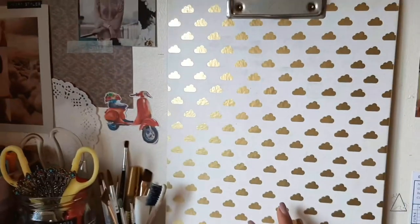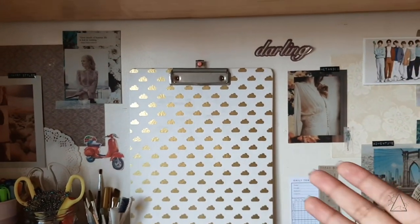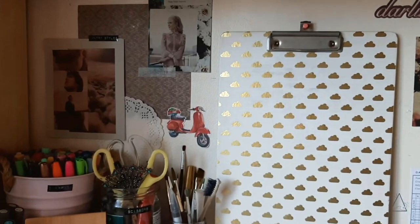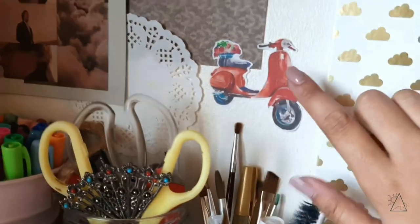Now that I have shown you guys the process of how I created my vision board, I would just like to quickly share with you guys where I got the photos and stickers from and why I placed it here. Let's start off with this Vespa sticker.